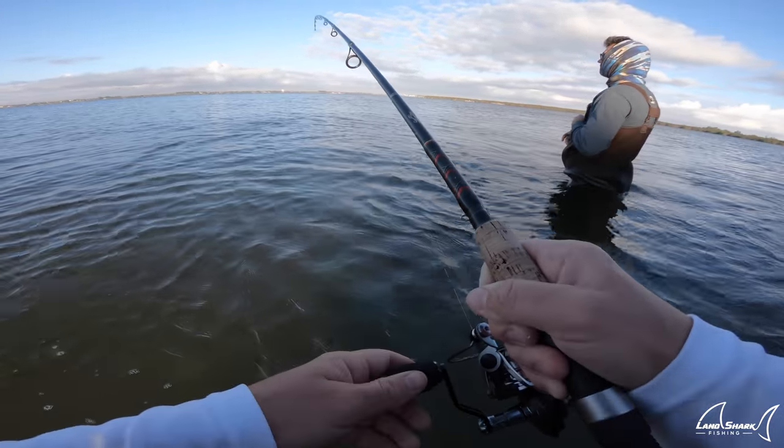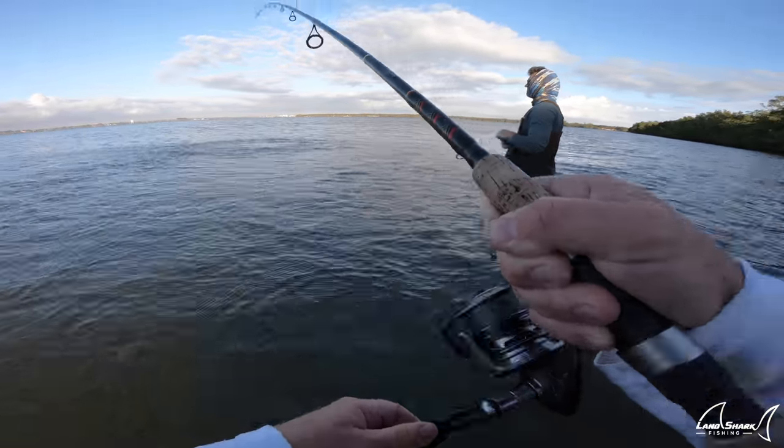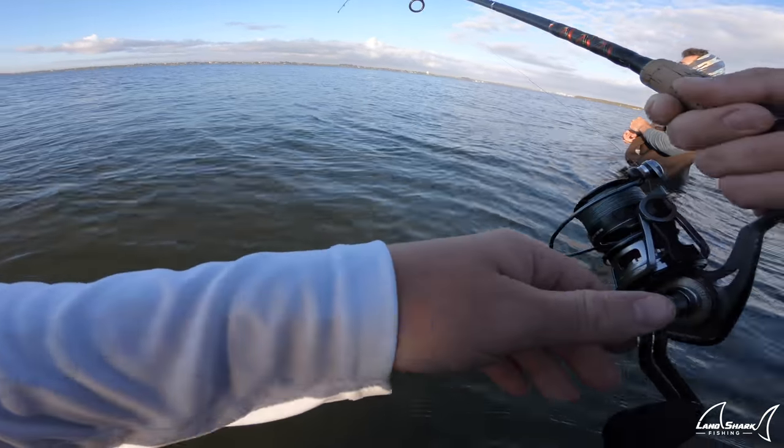See where he's hooked, too. I think he's hooked good. Dude, just bear hug him. Just don't lose him. That might be a 25, 26 incher. Tensions are running high.